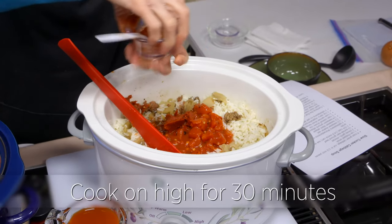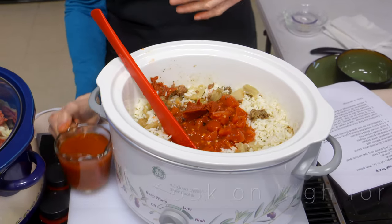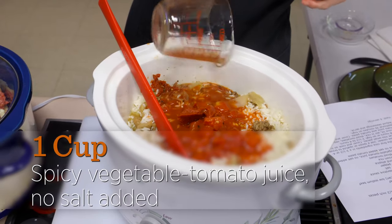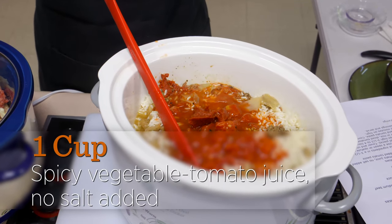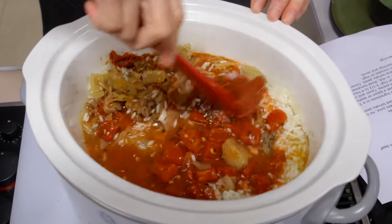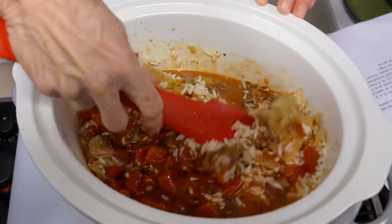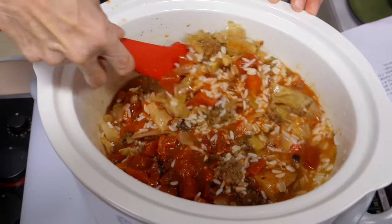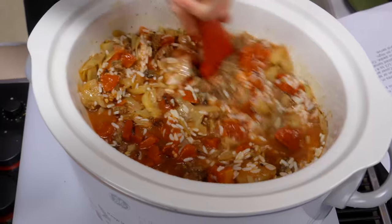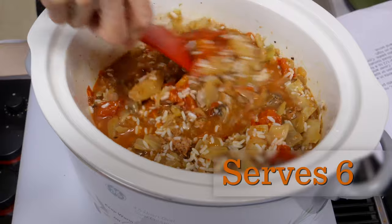And we're going to turn this on high and bring it back and let it get nice and hot for about 30 minutes at this point, because everything is already cooked. It's a matter of heating things through. And then I've got 1 cup of tomato juice or vegetable tomato juice or a spicy vegetable tomato juice. We're just going to stir everything together and let it come back to a boil until it gets nice and hot. If you decided it was thicker than you wanted at this point, you could always add some more vegetable broth to it also. Again, about 30 minutes on high with a lid on, and this will be dinner.